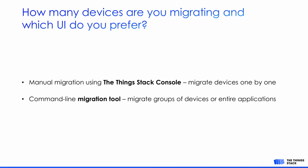The first question would be how many devices you are planning to migrate, because it could make a difference when choosing the migration method. There are two available migration methods. The first one is using The Things Stack Console, while the second one is using the command line migration tool. Using The Things Stack Console implies registering end devices one by one on The Things Stack. This will allow you to change some device parameters while registering them, but the negative side is that you won't be able to migrate groups of devices.